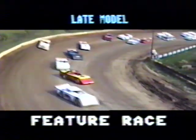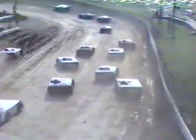Again, with all this action, fortunately, nobody was seriously injured in Limaland. The late model feature was an exciting and dusty one as it was looping around doing 360s down the straightaway. A great feature that went to the winner, Don Seaborn. 3 times he's been to Limaland, and 3 times he's come home the winner. Don Seaborn from Dayton, Ohio.